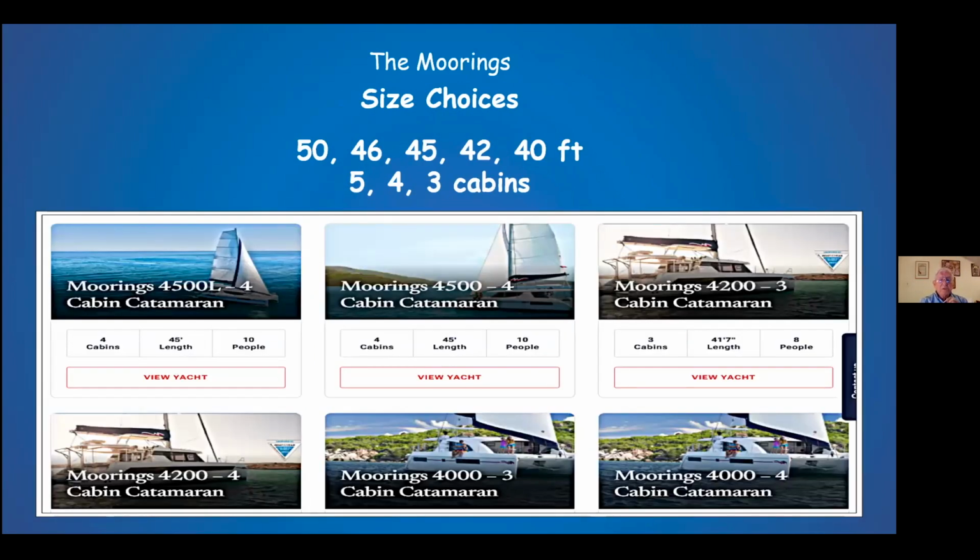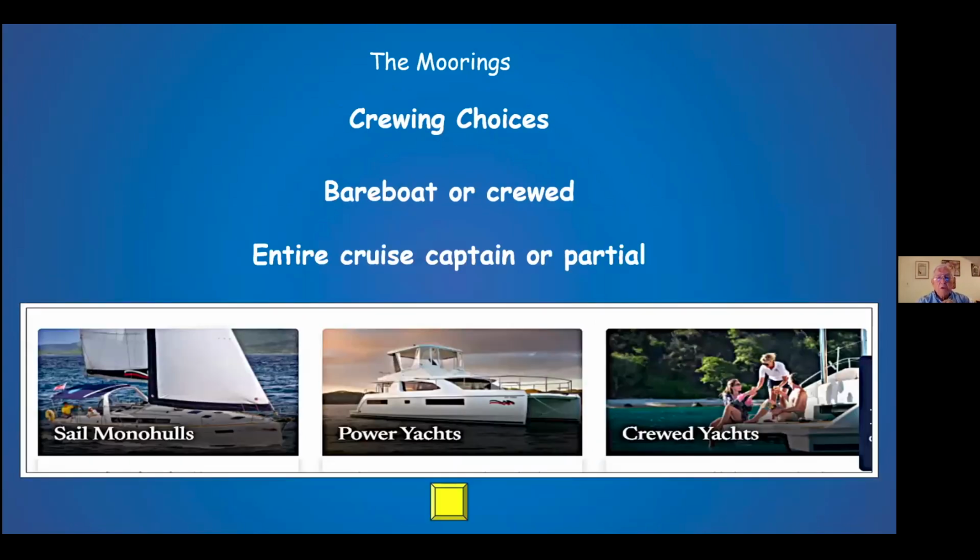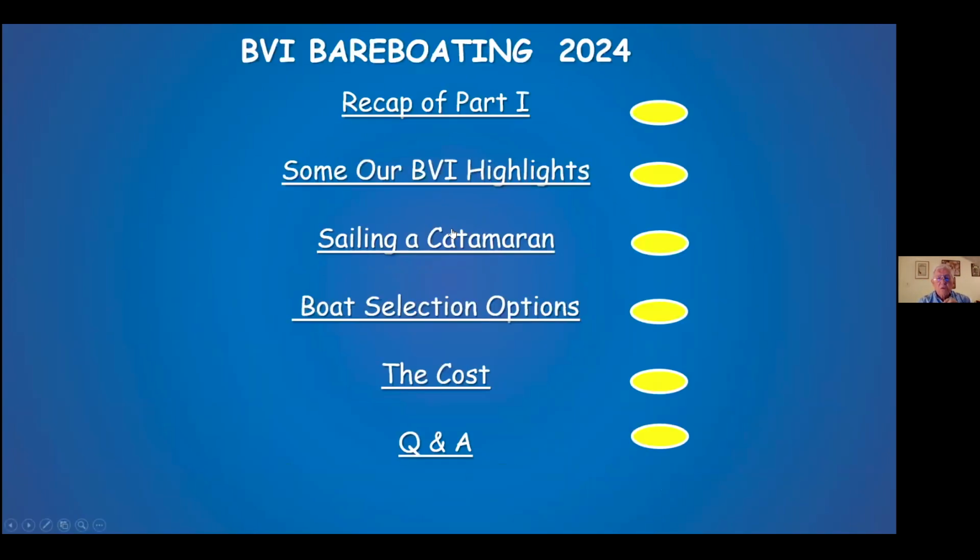They come in all different sizes: 50, 46, 45, 42, 40. Also, they have 5 cabins, 4 cabins, and 3 cabins. So you have to decide what is appropriate for you. Also, from a crewing standpoint, you want to go bareboat, or you want it to be crewed. You can get a captain for the entire time, or I think they have a program where you can have a captain for just part of the time. So those are the options that Moorings offers. Now let's go to the cost.